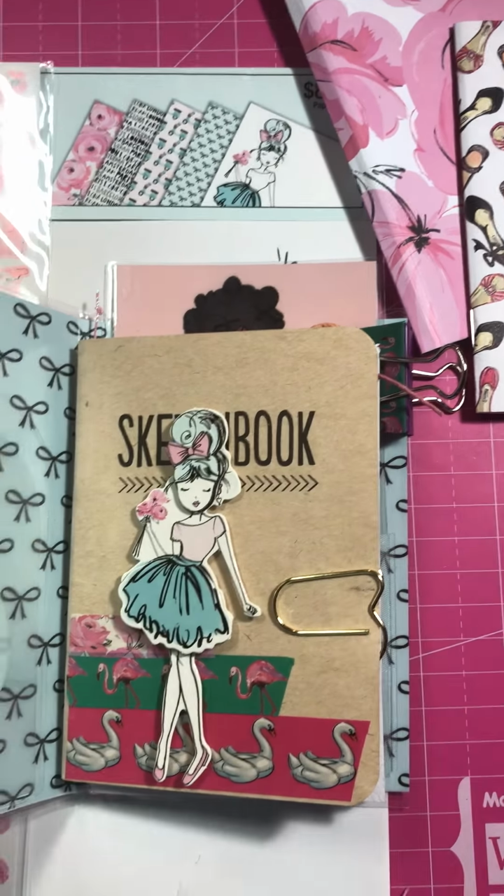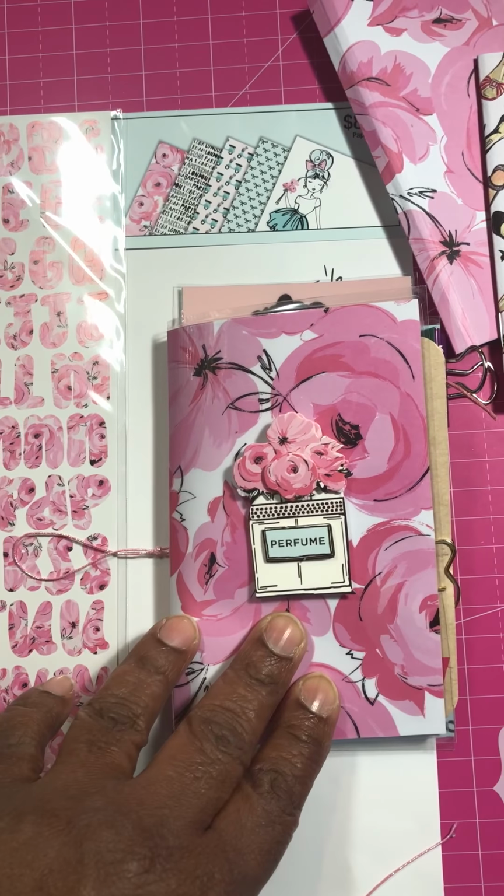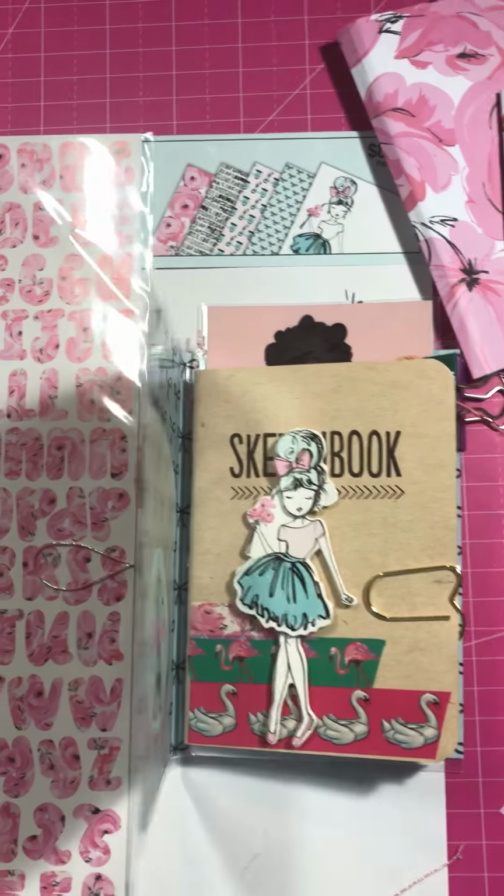And then that's it. So like I said, it's just for me, so it doesn't have to be perfect. But I like it. I thought it came out cute.